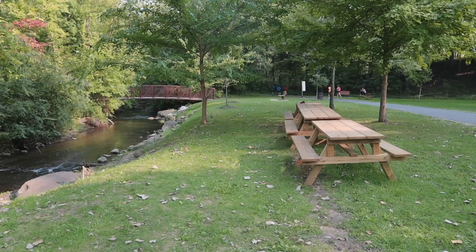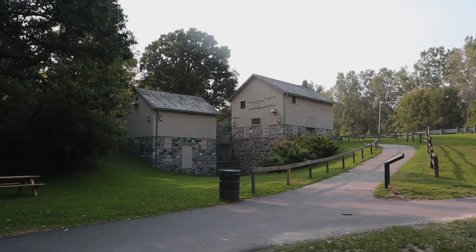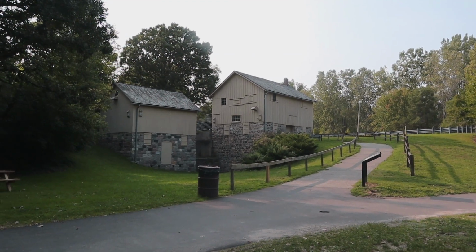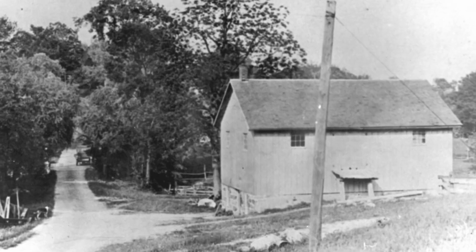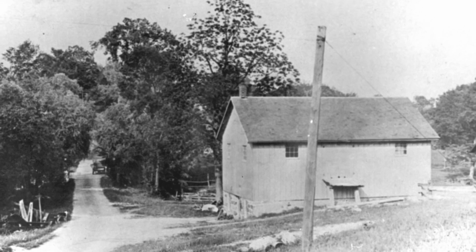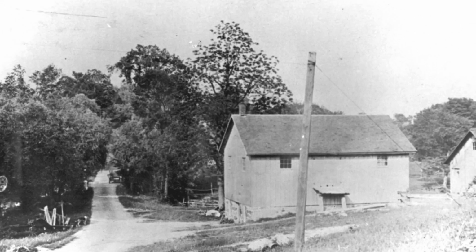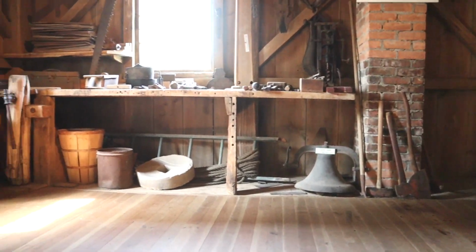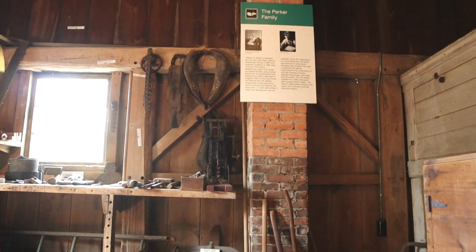However, the real treasure of the park is the historic operating grist mill. The grist mill is over 140 years old and named after the family that built it. The oldest photo we have on file is from 1917. You'll notice how modern life has changed the surroundings, but inside, the mill still holds the look and feel of when it was built, preserving a piece of our local history.